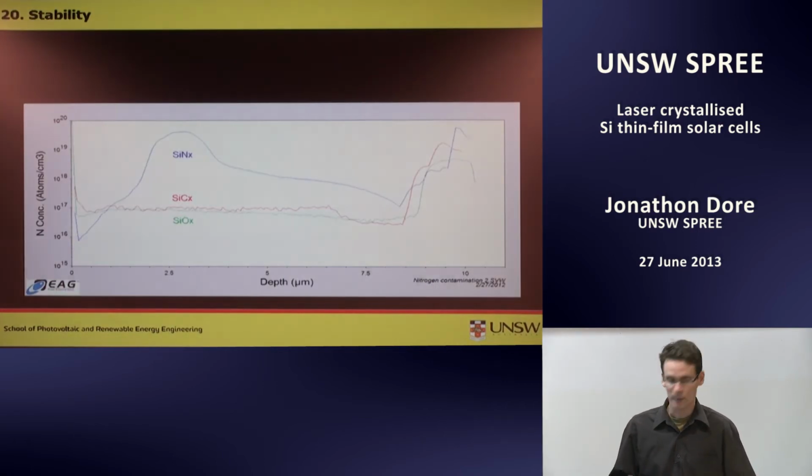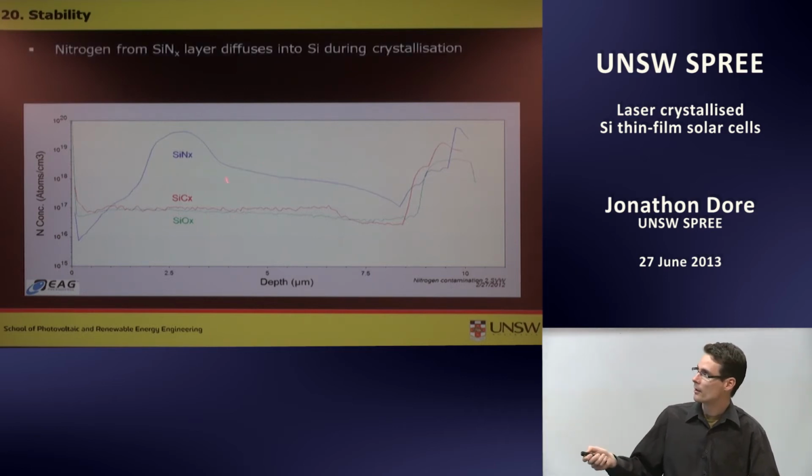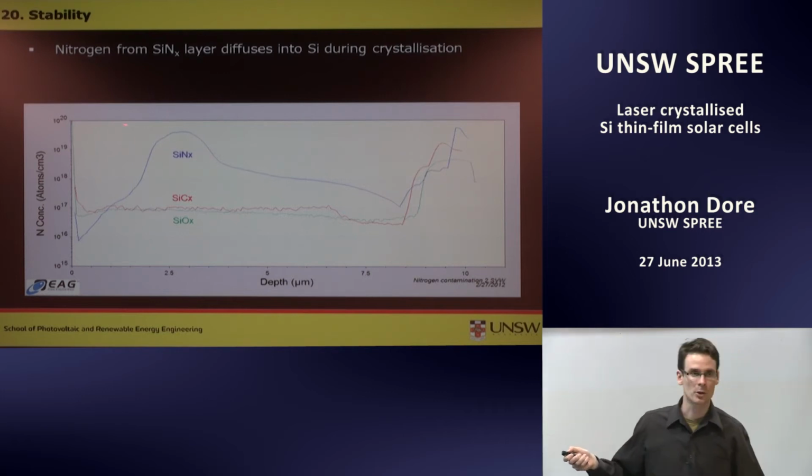So the other point of stability we need to notice is the self-stability of the intermediate layer components itself, so the chemical stability of the elements. And what we see here is when we look at the nitrogen concentration, again after crystallization, measuring SIMS, this is the glass side over here, this is in the silicon, we see that the nitrogen, when we use a silicon nitride barrier, really peaks up here. We're getting to almost 10 to the 20 in concentration of nitrogen atoms in the silicon. And that's really not ideal, and that's showing us that that silicon nitride layer itself is not entirely stable, and some of it's moving around and contaminating.